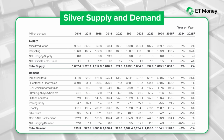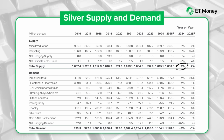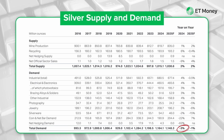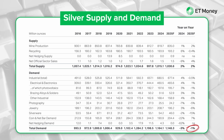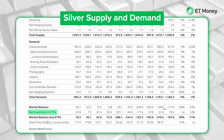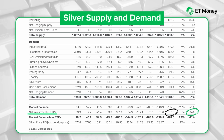However, it's also noteworthy that while silver supply has expanded by 2% year-on-year in 2024, and is forecast to expand by another 2% in 2025, silver demand contracted by 3% YOY in 2024 and is further expected to fall by 1% in 2025. Net investment in silver exchange traded products or ETPs remained robust in 2024 and is expected to grow by 14% to 70 million ounces in 2025.